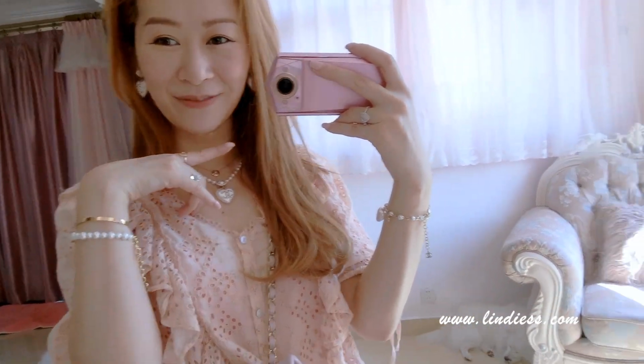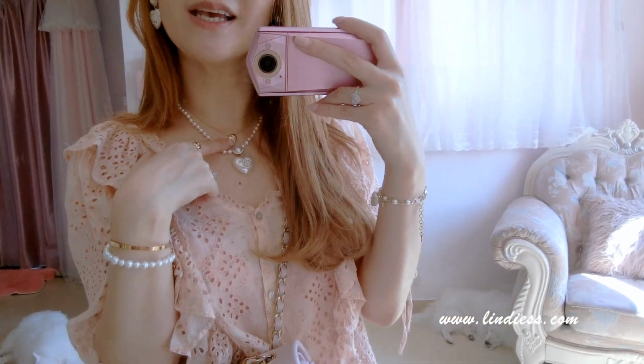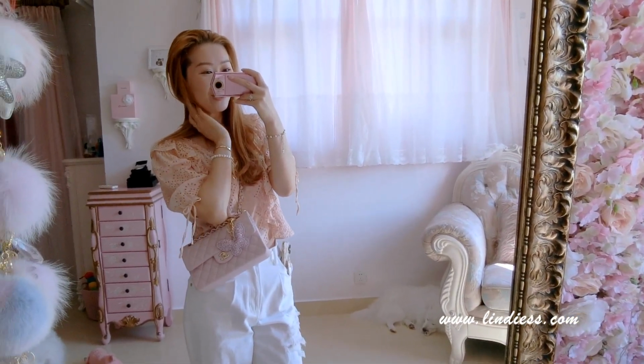Also my new Camellia ring. So you can see I got a set, the necklace, birthday gift from my hubby, and the ring is a birthday gift from my parents. So yes, girlies, I can't wait to bring you with me.